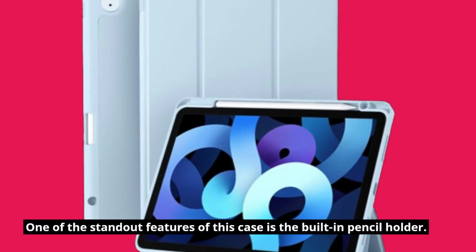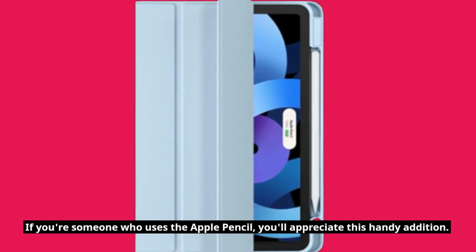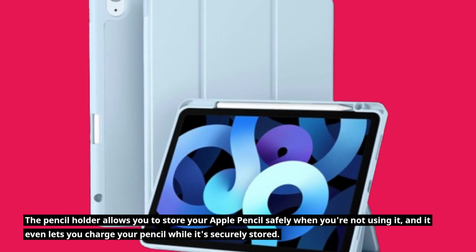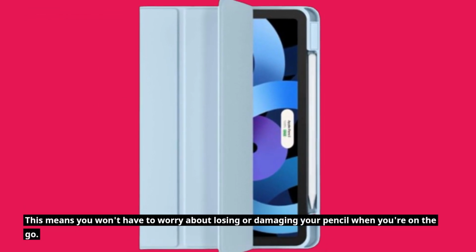One of the standout features of this case is the built-in pencil holder. If you're someone who uses the Apple Pencil, you'll appreciate this handy addition. The pencil holder allows you to store your Apple Pencil safely when you're not using it, and it even lets you charge your pencil while it's securely stored. This means you won't have to worry about losing or damaging your pencil when you're on the go.